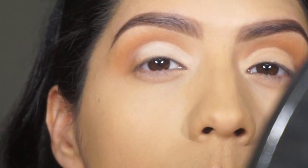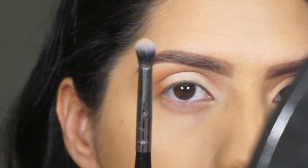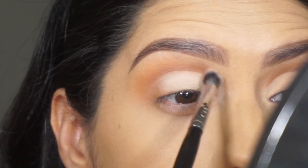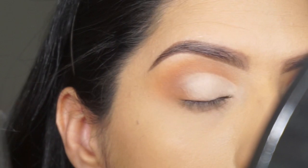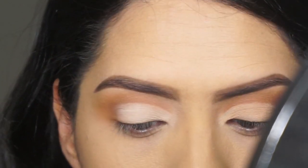If you feel like you went a little over the line, you can just take a small detail brush and blend over where the line is, just to help bring back down that white color, and that should help.